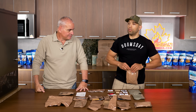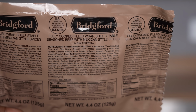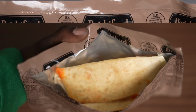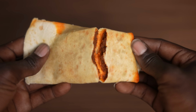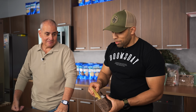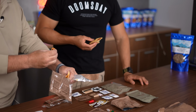Anything with meat, of course, everybody's always going to be a bit more apprehensive, right? So this is the wrap. Fully cooked, filled wrap, shelf stable, unheated. Eat it cold. How confident are you in this one? I'm confident enough to let you take the first bite. Oh, smells pretty good, actually. It's actually better than I thought it would be.